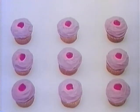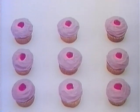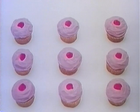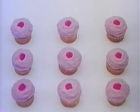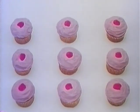Now, let's do some more subtraction. But this time, let's find out how many were taken away instead of how many are left. How many cupcakes do we have? 1, 2, 3, 4, 5, 6, 7, 8, 9. 9 cupcakes altogether.